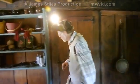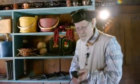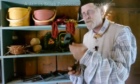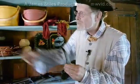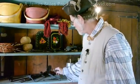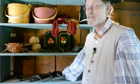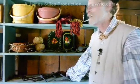Got some household goods here. More things that the blacksmith made. Got a door handle. Did you see any door handles? They're all on the doors. As we go through the house, you can see all those door handles, and the blacksmith had to make those. So when you're making your house, you got to have a good friend that's a blacksmith, right?